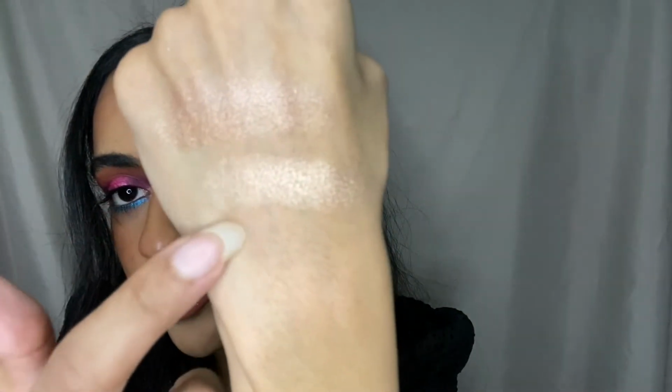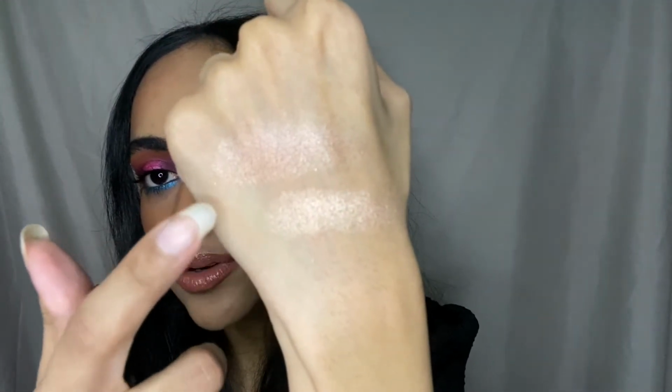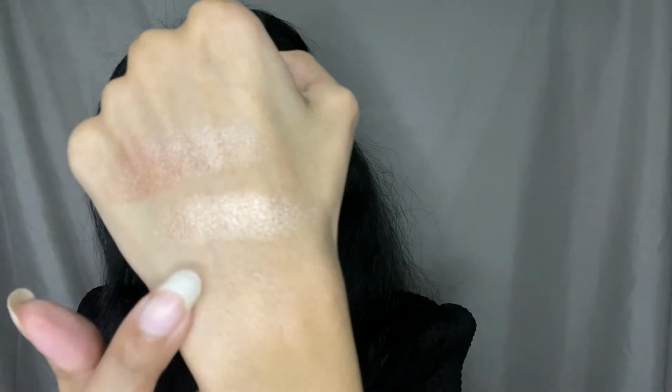And then I'll show you Radio Drive. This is Radio Drive. This is much more golden. When you look at these two, this is more rose gold and this is more gold.